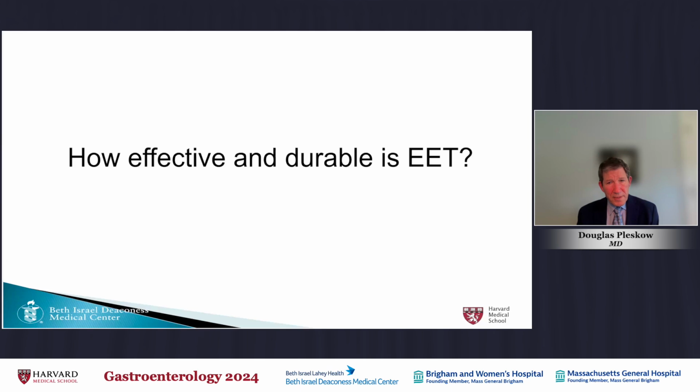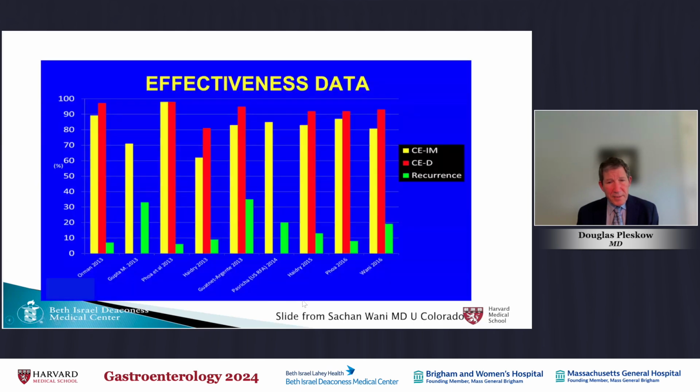How effective and durable is endoscopic eradication therapy? This is a slide from Sachin from the University of Colorado. You can see here that in the yellow, complete eradication of intestinal metaplasia is very good. Complete eradication of dysplasia is also excellent, with a very low recurrence rate in these multiple studies.